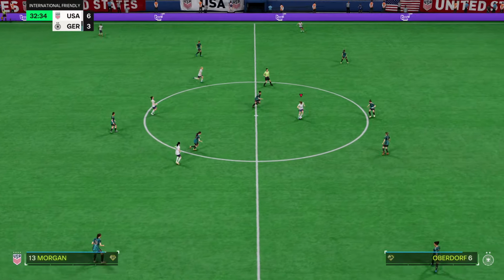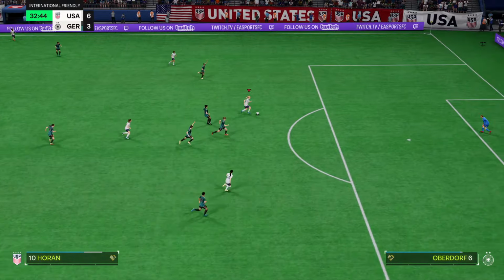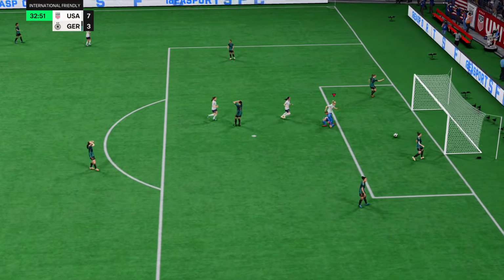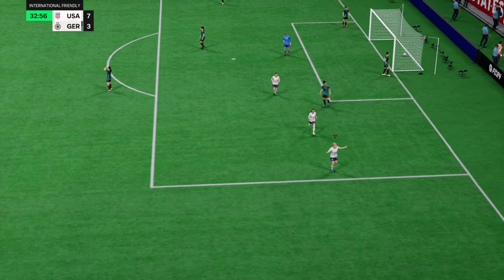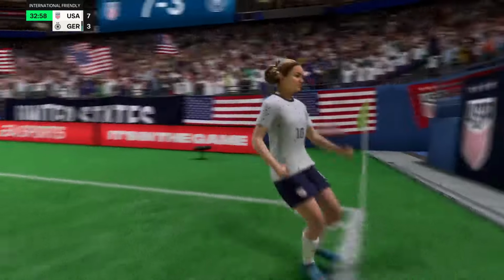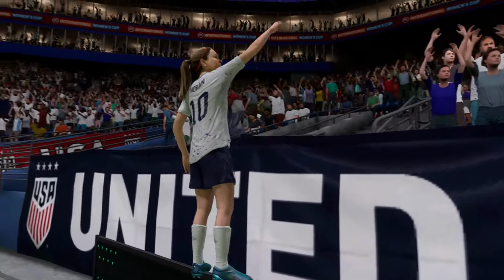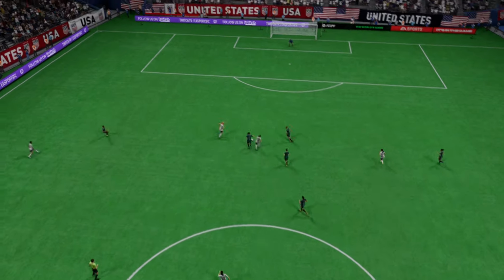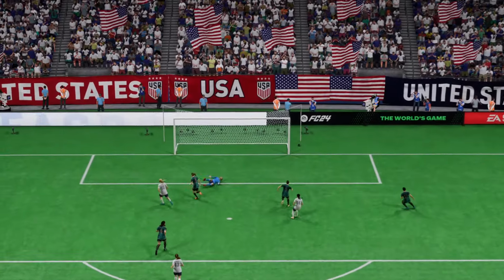Lavelle. Now with Morgan. Oh, a golden opportunity for her. And now she scored not once, but twice. Thoroughly enjoying herself out there. Well, here it is. Head down, hit through the ball, and get it on target. That's a top-class finish. There was no stopping that.